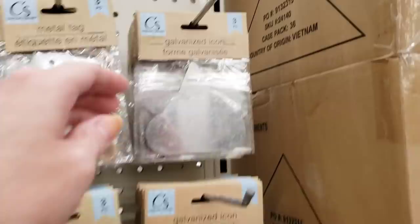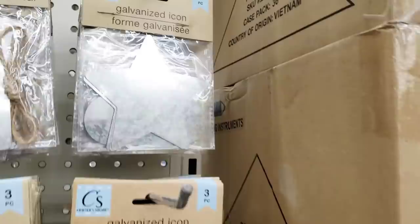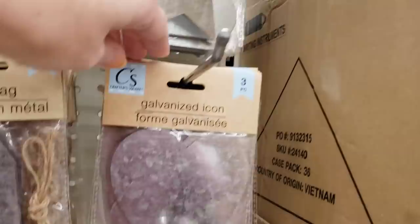And these little packets, you get 3 of the same shape. And these are all about 4 inches. Again, you get 3. So they have the cloud, the star. And then down here, they had the hearts and the flowers.